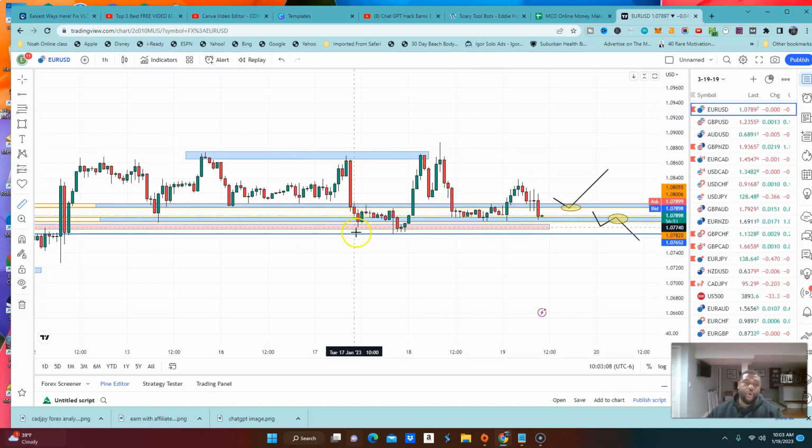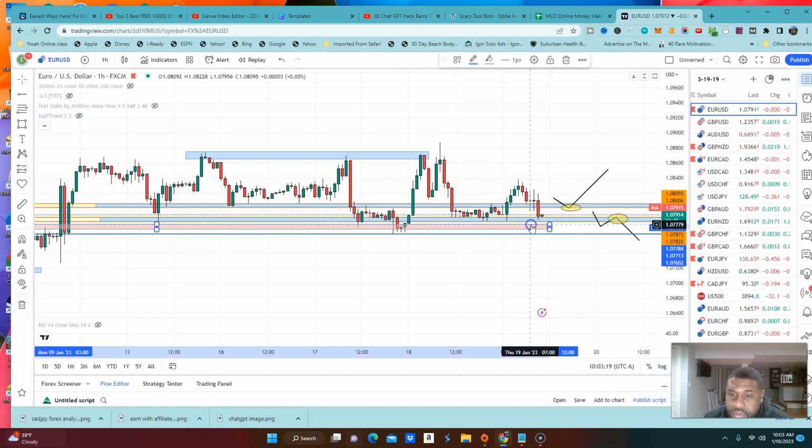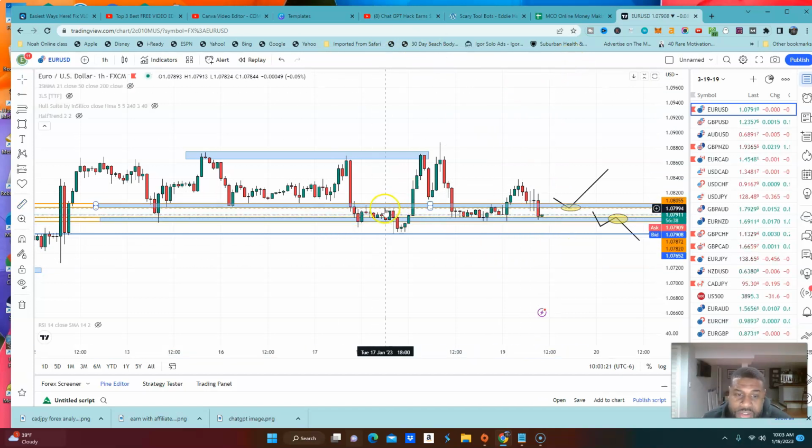Now, moving over to here. Okay. So what's significant now? What am I looking at and what am I seeing? Same thing happened right here. Once again, we had it, right? This is a consolidation zone, okay, right here. Up, down on these 1 hour candles, right?